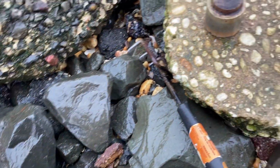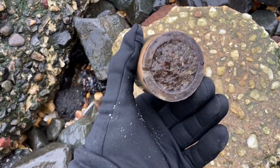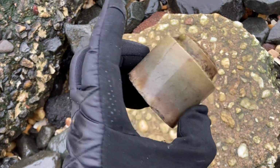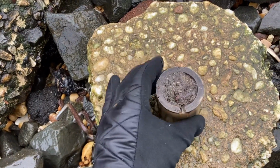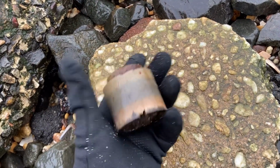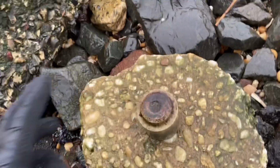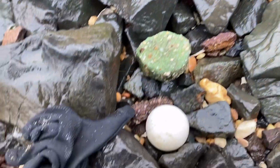Well, I got 2 mystery finds. I find a lot of these here. It's very heavy. It looks, what do you call it? It looks stonish. It's very heavy. I'm not sure what that is. I'm sure it's probably something marine-ish, obviously.